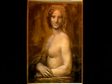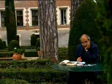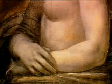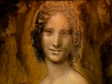And from the bathroom to the bedroom. The king also possessed this curious striptease version of the Mona Lisa, called the Mona Vanna. What could possibly connect this and Leonardo's masterpiece? Its origins are obscure, but it's clearly related to the portrait of Mona Lisa, except she's not wearing anything.